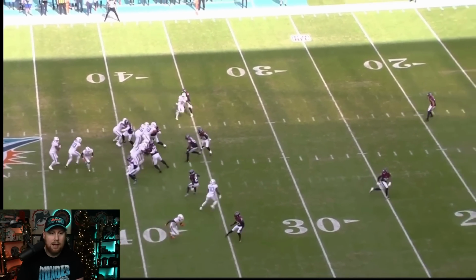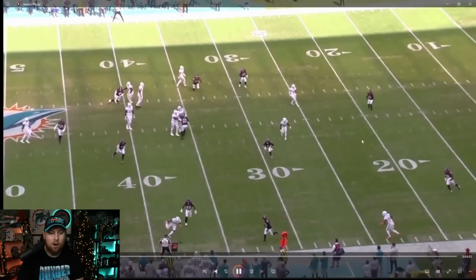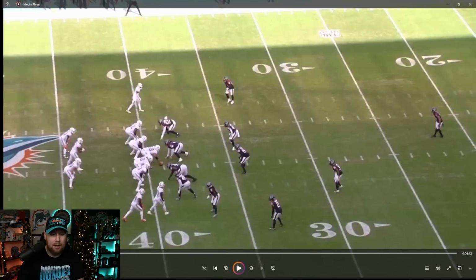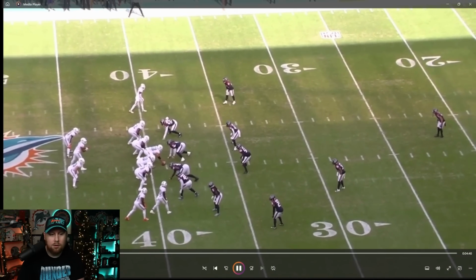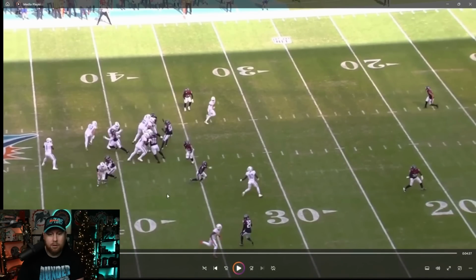See that high snap, and then he kind of has to collect himself, and then he's off on that play. Now, again, that's not all on Connor Williams. I'm not saying the high snap caused the inaccurate pass, but it throws it off. It definitely throws it off when you have to jump up for it and then collect yourself, because he could have hit Tyreek right here for huge chunk yardage.